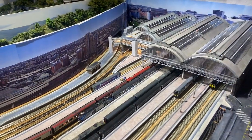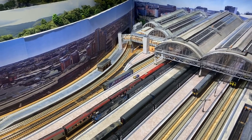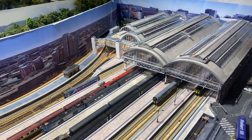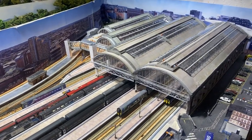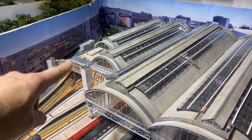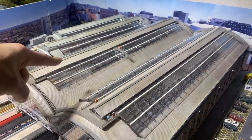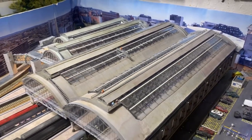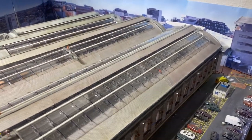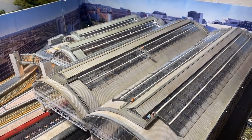Well, welcome back. I hope you enjoyed seeing what the layout was like way back when. It seems ages ago, doesn't it? But actually, it's just a year, 12 months, not that long at all. But as you can see now, all the canopies are done, and obviously we've got this section of the building done as well, this part of the footbridge. I've still got to build the footbridge inside there, which I will do, and all the steps down, and also populate the platforms with all the seats, the info screens, the poster boards, all that sort of stuff's got to go on, plus people obviously.